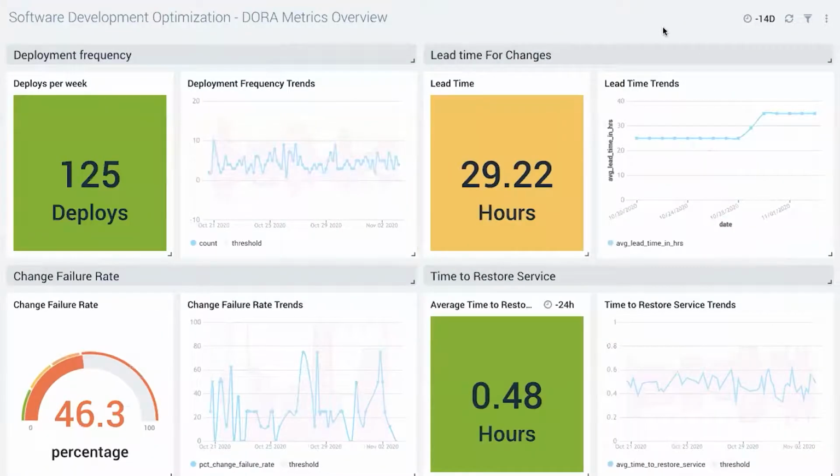So let's take a look at the dashboards here. The DORA metrics overview is the high-level overview that is aggregating all of the DORA metric data across the entire organization and showing that data here in real time. We have some measurements here showing deployment frequency, lead time for changes, change failure rate, and time to restore service, or MTTR. In addition to the actual numbers, we're showing some trend data so teams can understand how this metric is changing over time. And then we have some outlier detection here that you can see in this lighter color.